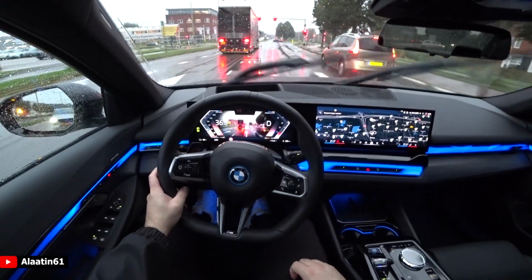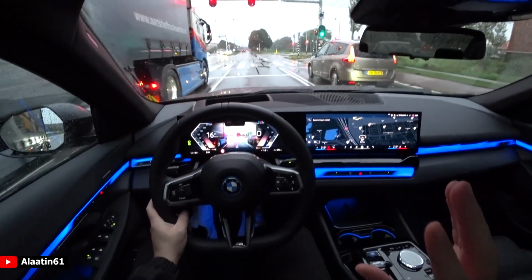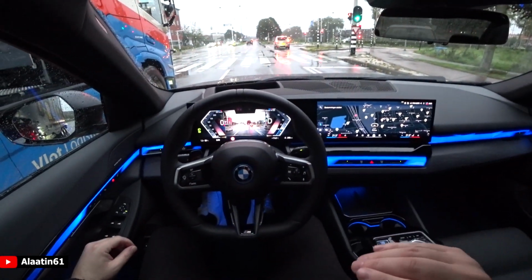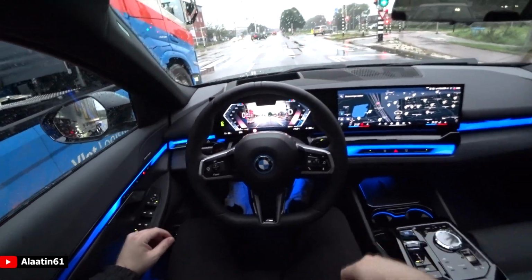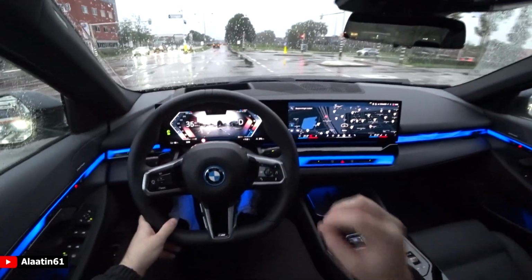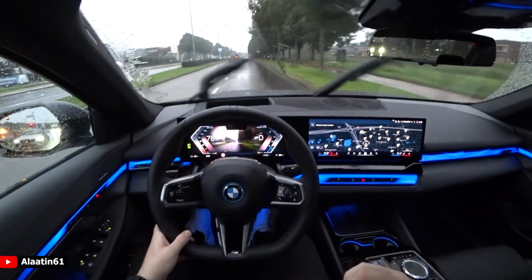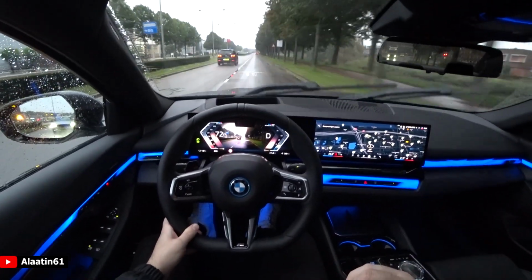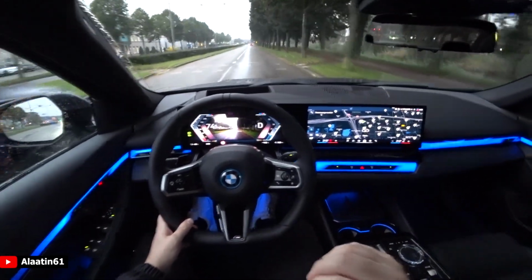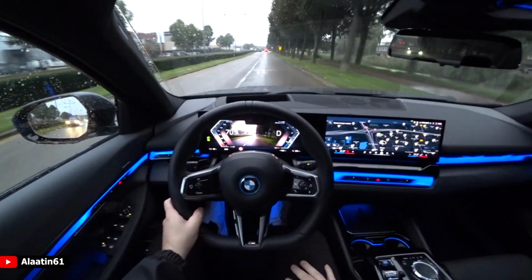It's amazing. The only thing I don't like about the new 5 Series is the panoramic sunroof. It's a fixed glass. You can't open or close it. Other than that, the quality is very good on this G60 model, and the quality is amazing. All the materials that are used are very high quality. Full leather design overall.